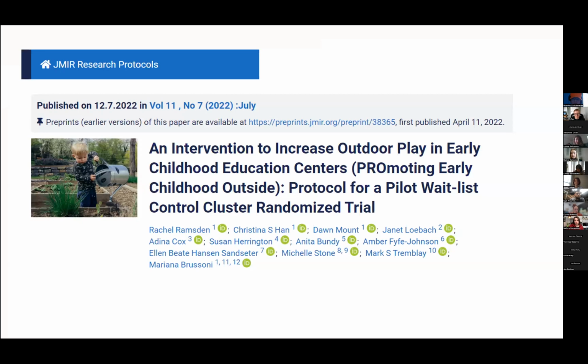If you want to read more about the methodology of this study, because I did go over it really quickly since Janet did such a great job with hers and giving the intro to the methods we used, we do have a paper published, and you're welcome to read up a bit more on the way we administered the project and how we evaluated it.